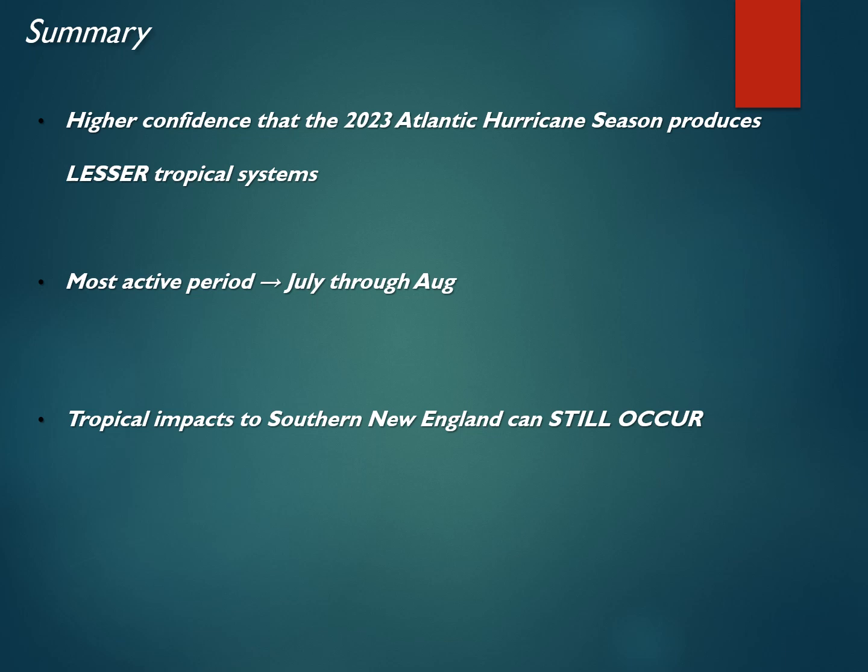We might have a few close passes, but the odds are really stacked against us in terms of getting a big one. But again, it only takes the right setup to produce a major hurricane. So not to say that it couldn't happen, but again, the odds are stacked against us.